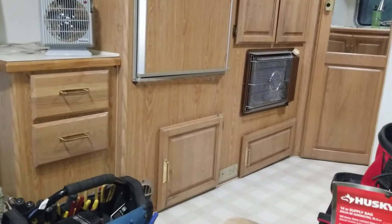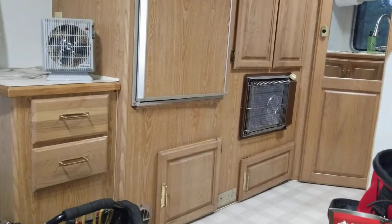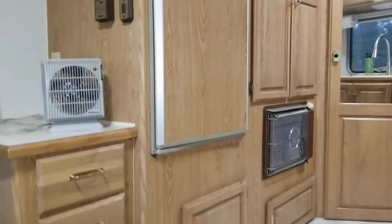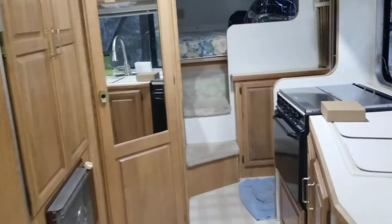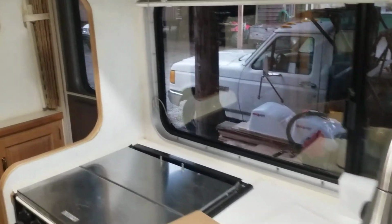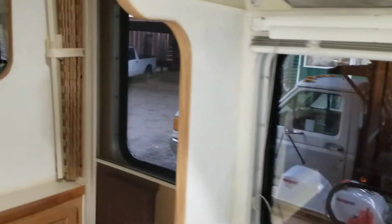I think this thing's just about ready to go. I think we need to stock it, put our stuff in it, try to figure out how in the world we're going to move with our cat and our dog and all our stuff in inclement weather in March. That's going to be real interesting.